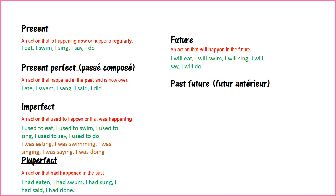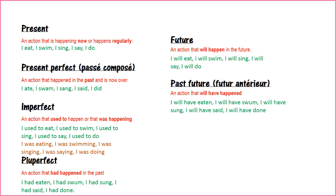The past future, once again, a bit of a funny title. I've never heard of it referred to as this before. I would call it le futur antérieur. This is an action that will have happened. I will have eaten, I will have swum, I will have sung, I will have said, I will have done.